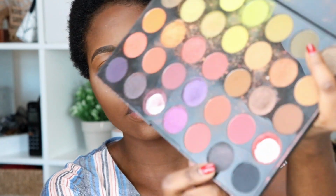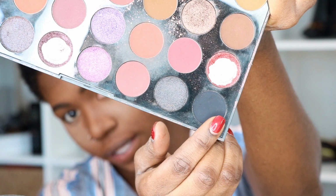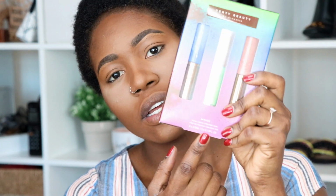I'm going to use the Morphe Bow Smooth palette and I'm going to focus on this shimmer black and this matte black color, and then I'm going to use an orange transition color. So I'm going to play with it, see how it turns out. Once I'm done applying the black shadows, I'm going to apply the Fenty Beauty Vivid Liquid eyeliners. I don't know which color I'm going to go for. I guess I'll play it by ear.